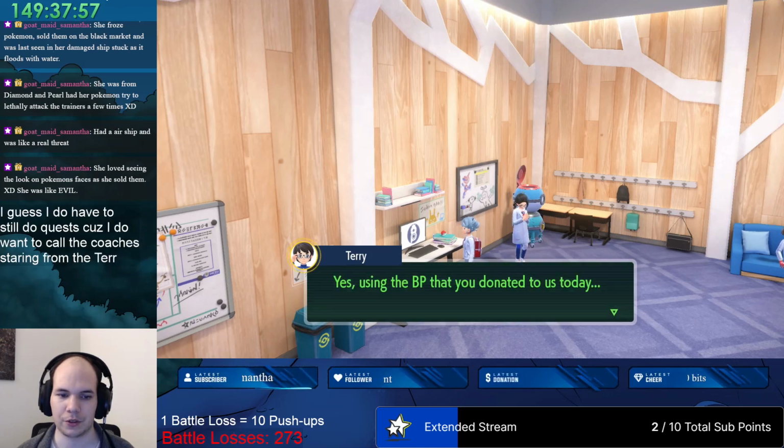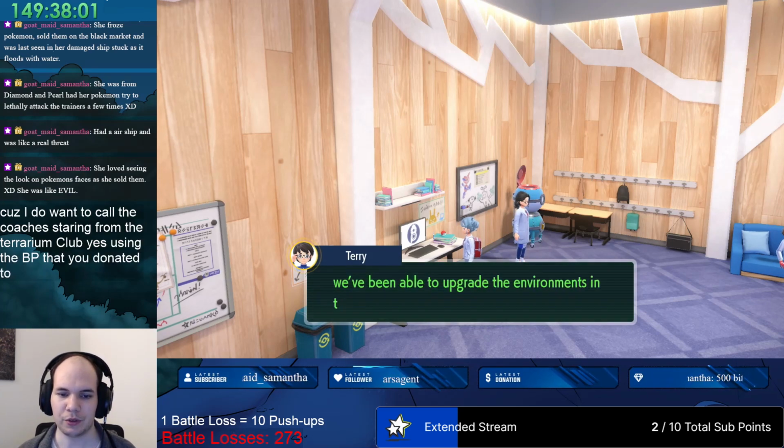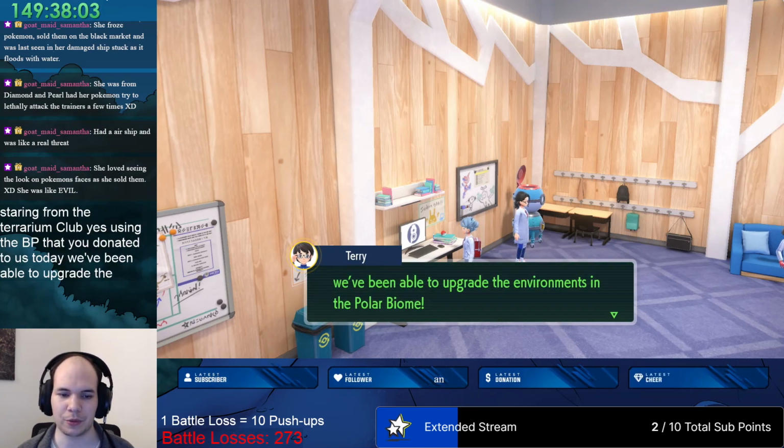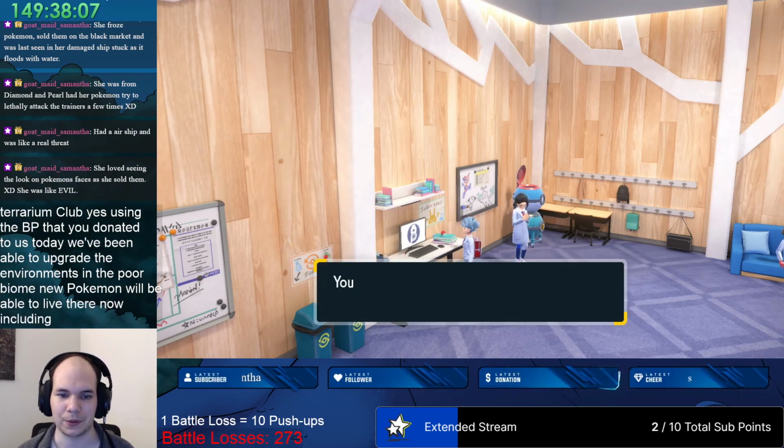Perrin from the Terrarium Club. Yes, using the BP that you donated to us today, we've been able to upgrade the environments in the polar biome. New Pokemon will be able to live there now, including wild Piplup.